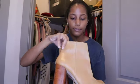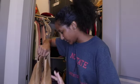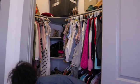Next are these Chinese Laundry booties that I got from Nordstrom. They're size 8.5. And they're brown leather. Pretty high heel, but super cute bootie. So if you're interested, just hit me up about that. Sorry, I'm flying through this so this video isn't 30 minutes long.